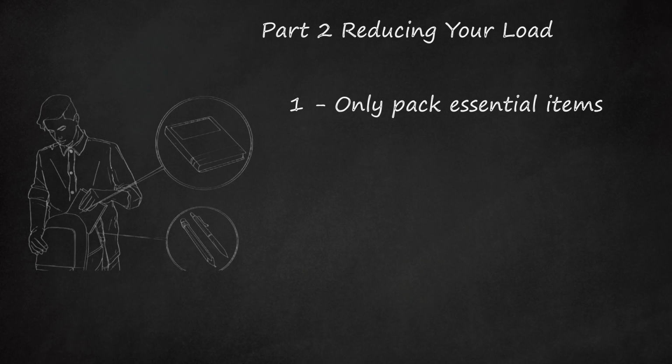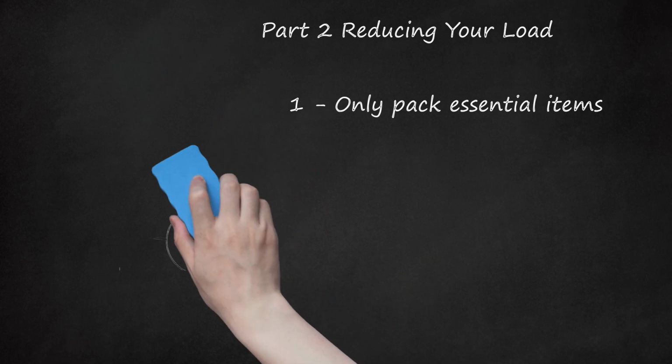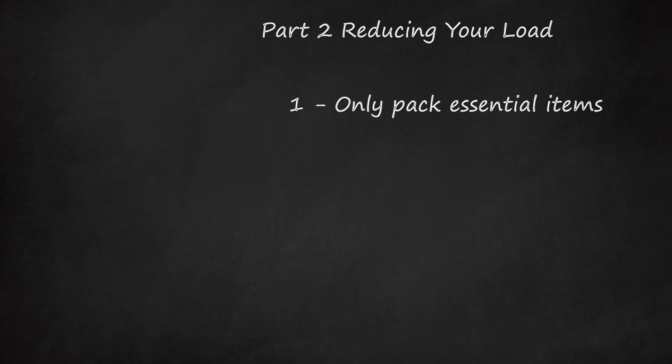If you know you will not need your textbook on a particular day, because you have a test or are watching a movie that day, leave that book at home. Carry only one pen, one pencil, and possibly one spare. Leave forms of entertainment at home. This includes gaming devices, novels and toys.